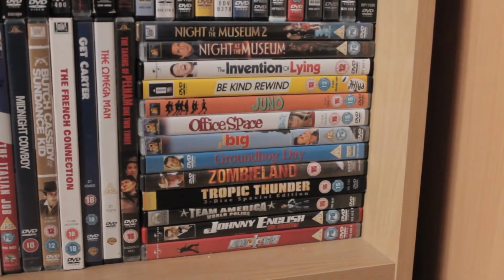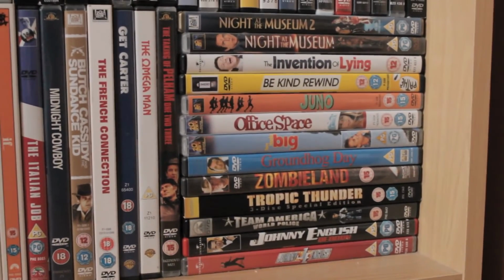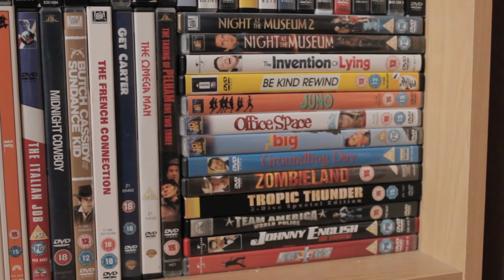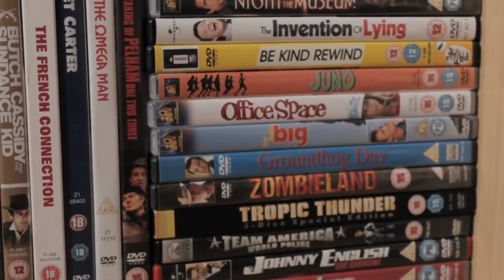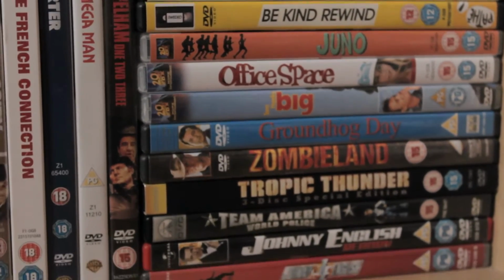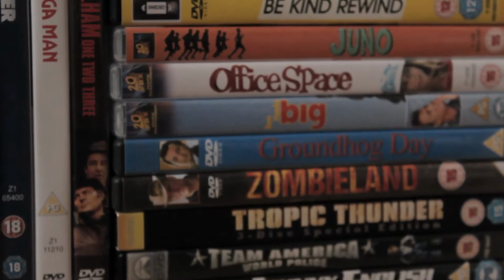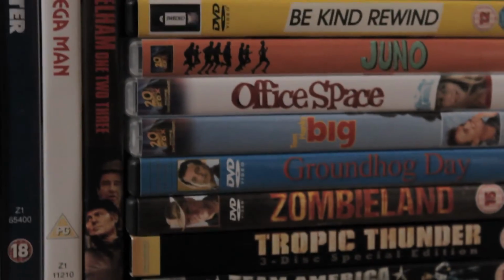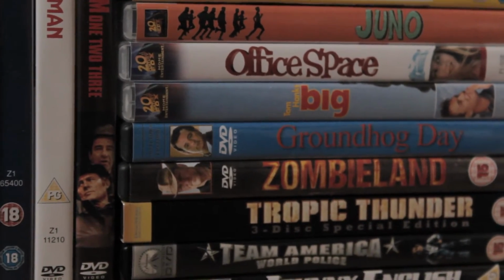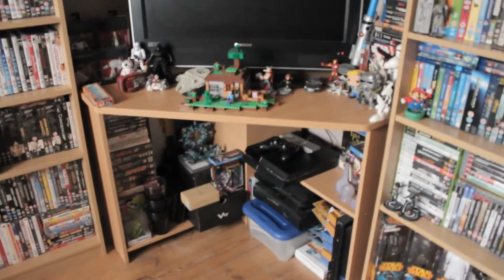Some more comedic films. You'll notice I don't really have that many comedy films, but I have some that are worth getting. Well, some as in these, I guess. Well, no, not even that. Not even that. Maybe that. Maybe they're worth getting. Maybe. Yeah. Finishing with the bottom shelf. Well, yeah, we're finished with the bottom shelf, so there.